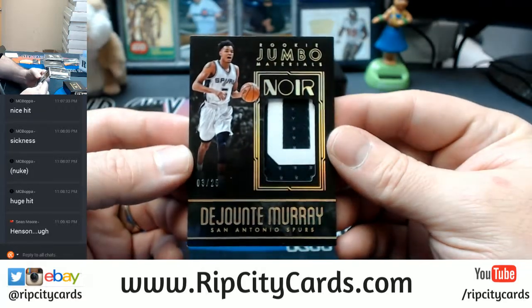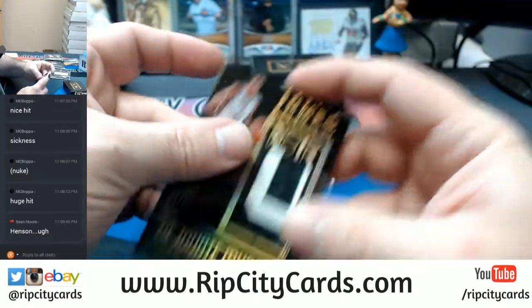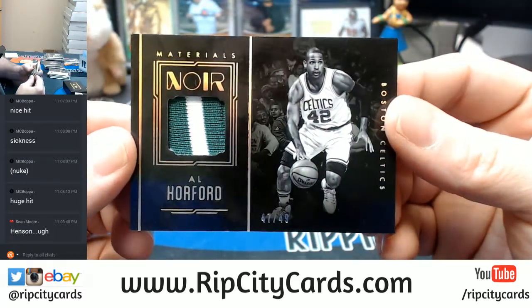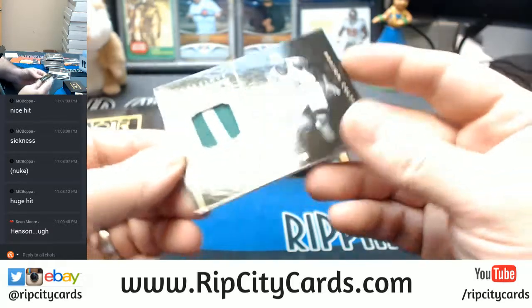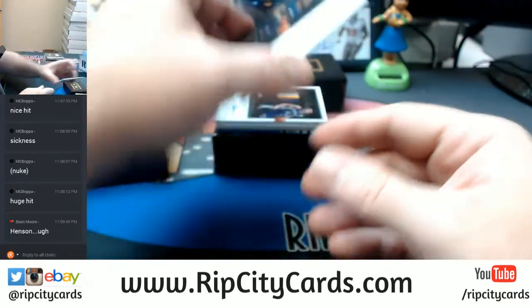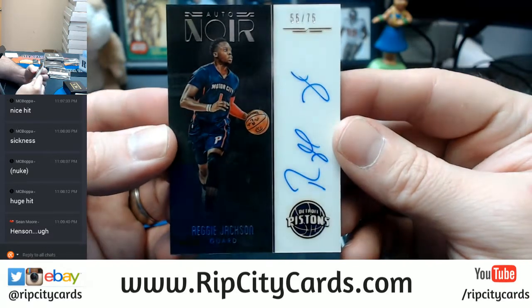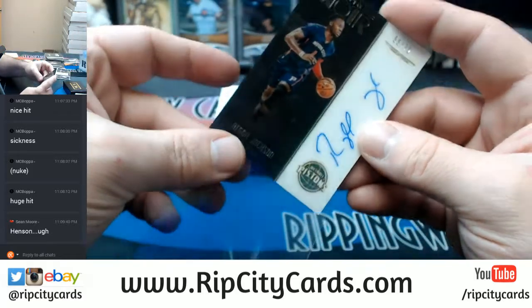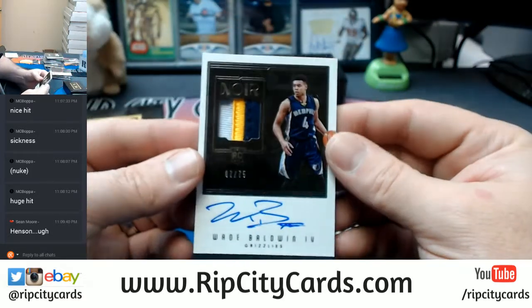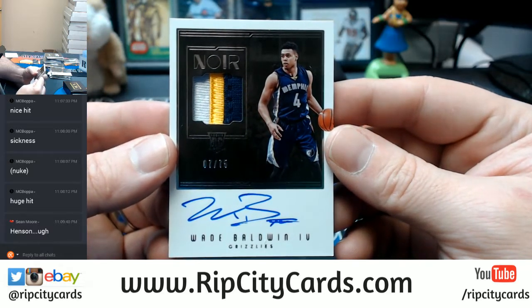Three out of 25, 2 color DeJounte Murray for the Spurs. Yeah, I know, Beans. It's, you know, it is what it is. 74 out of 49, go Gators, 2 color Al Horford for the Celtics. Reggie Jackson acetate, 55 out of 75 for the Pistons. Autograph card. 3 color RPA. 7 out of 75, Wade Baldwin, 4th for the Grizzlies.